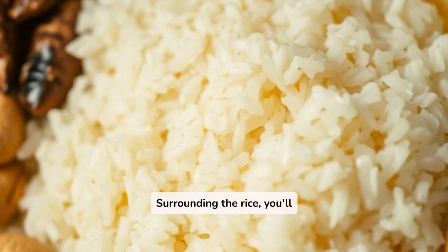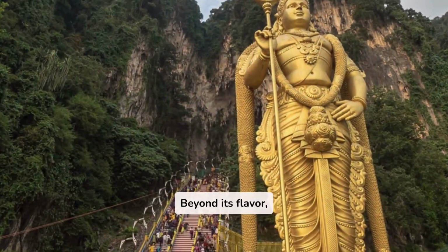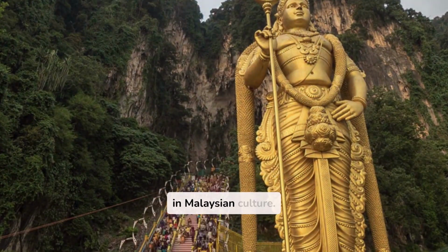Surrounding the rice, you'll find crispy, salty anchovies, roasted peanuts, and thin slices of cucumber. Each element provides a new texture. The crunch of the anchovies and peanuts, the coolness of the cucumber, and the softness of the rice come together to create a balanced meal. Nasi Lemak is often accompanied by a boiled egg, which adds creaminess and a touch of richness that complements the sambal's heat.